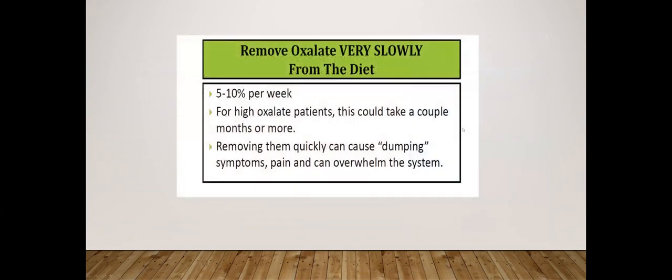If you're going to decide to go on a low oxalate diet, it's recommended that you go really slowly. I talk about this in my modules, so make sure you follow the recommendations as outlined. Please do not try to drop your oxalates all at once like I did, because you'll end up in the emergency room and you'll end up having dumping, and that can cause your urethra to get blocked, which happened to me. Okay, I had a blocked urethra. I had urinary retention as a result of dropping my oxalates too quickly. Don't make that mistake, okay?